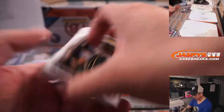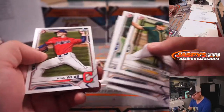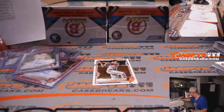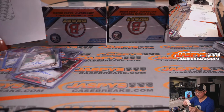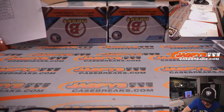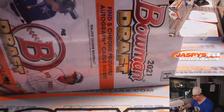No, Rashid. There's no case hits in Bowman Draft. Not in the technicals, not in the true sense of the word. That might end up being one of the best hits of the case, but there's no case hits. There's not like one guaranteed thing per case. Could end up being the hit of the case though, depending on what else is here. I don't know. It could be trumped by a super fractor. That would make this a hell of a case.